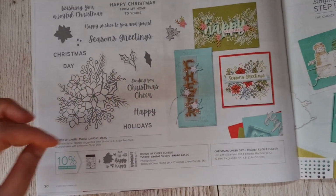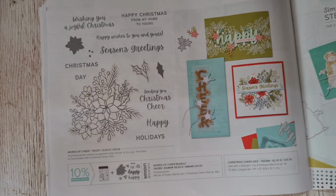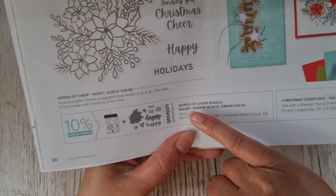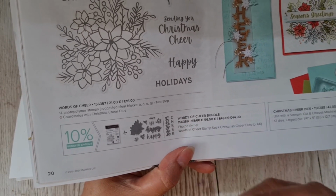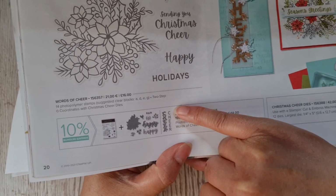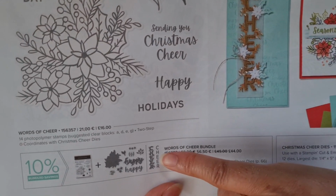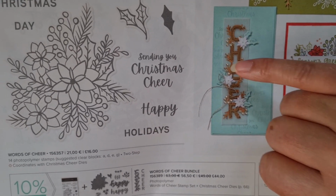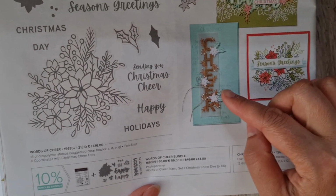Then we have another sort of mixture of sentiments and florals in this Words of Cheer bundle. Now, I want you to take note of this, because it was only when I really looked closely I realised what was going on in the die set. We actually have the word, it is Words of Cheer. That's the kind of title of it, so it kind of gives it away. That you have some letters there that spell cheer, and you then have a die set that you can then place the letters onto that have these little leaves coming away from it. So if you love big words on cards, this is really cute.